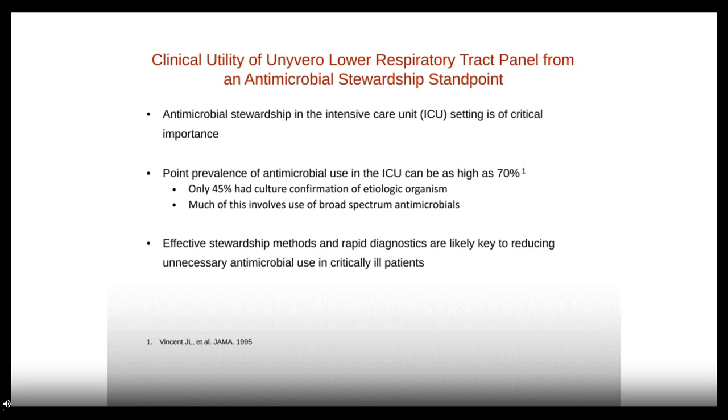And with patients in the ICU, as many of us are familiar, much of the antimicrobial use involves very broad spectrum antibiotics, things like carbapenems, vancomycin, linezolid, etc. Now, there are some ways to combat this. Effective stewardship methods and education are going to be one key component to helping battle the overuse of antimicrobials in ICU settings. But that's likely going to be used in combination with rapid diagnostics to help reduce overall how many antibiotics are used, overall how many toxic medications are used, and to decrease the amount of antimicrobials that are used overall.